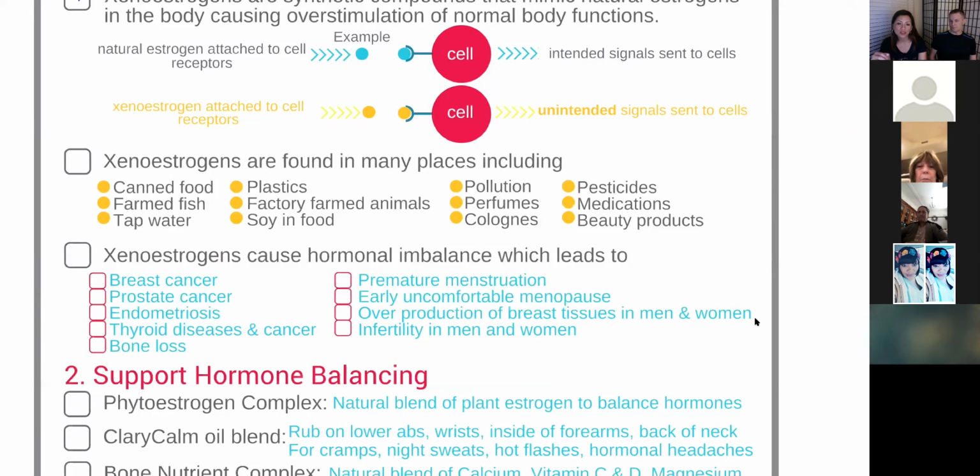Plastics, if you microwave food in plastics, that's introducing food with more xenoestrogens. If you store food in plastics, okay, that's another reason why we want BPA free, or even better, glass. Okay, factory farmed animals or soy in food. Soy, if it's non-GMO, it's fine, but there's very few that's non-GMO. Most of them are filled with xenoestrogens. They absorb xenoestrogens so much more than other plants out there. So very, very bad. So if you look at the labels of your food, if it has any soy evidence in there, most of them do, you know that's got potential xenoestrogen.